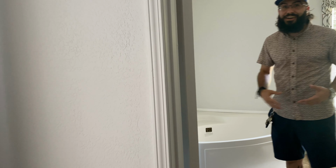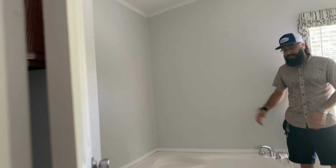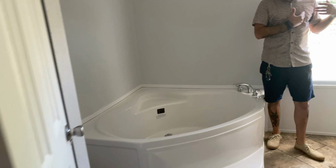Pretty sweet master bathroom. If you do like a soaking tub, then you're going to love this. So this is the Solitaire soaking tub. You're not going to get a single wide without it. This is just what they do. But plenty of space, get you some relaxing tub time. You can see there's a lot of natural light coming through here.